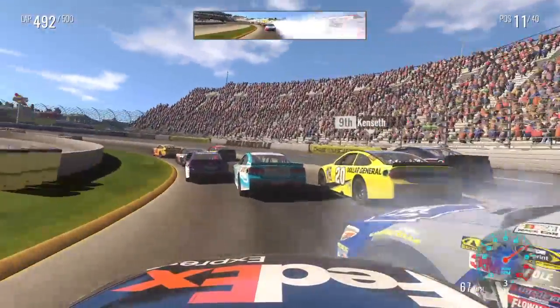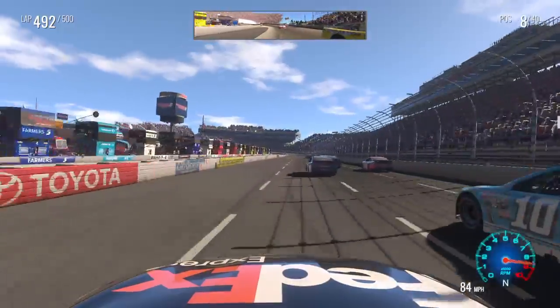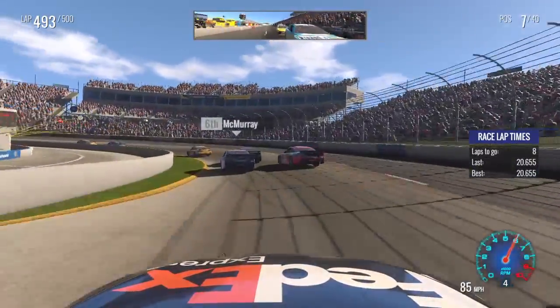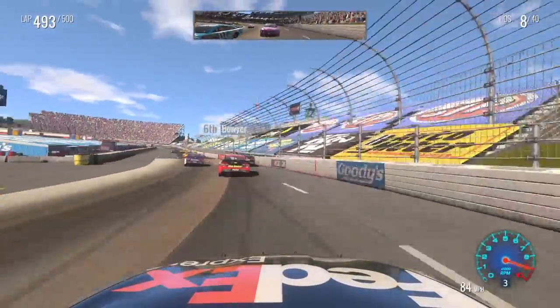Car high. Still there. They're struggling. Turn three. Car low. Car low. Clear high.